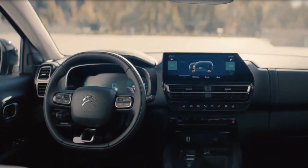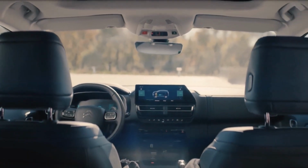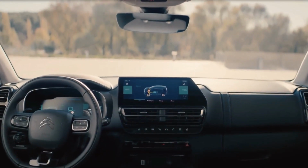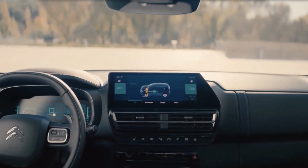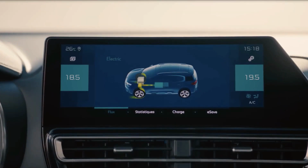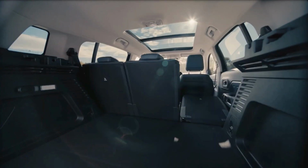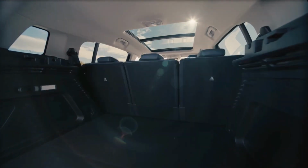Thankfully, you still have separate controls for the climate settings, while the chunky gear selector has been replaced by a small switch. With the facelift, the Citroen C5 Aircross gets a new driving mode selector to choose between hybrid, electric, and sport, along with a second USB port and an extra storage compartment.